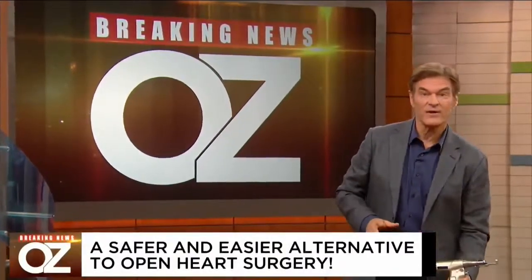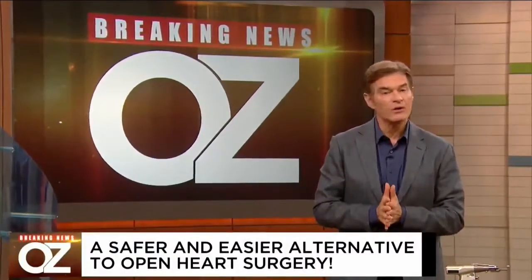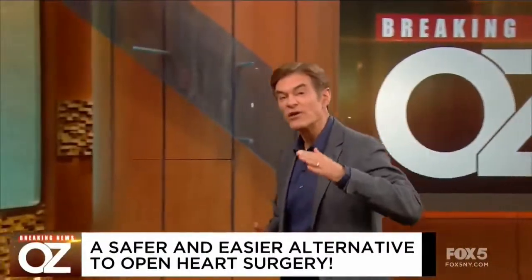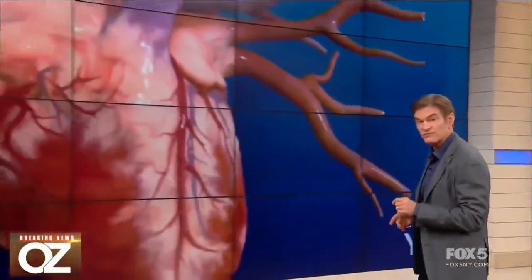It's pretty invasive. But a big new study shows there may be a safer, easier way to treat one of the most common and serious conditions that can affect the valves of the heart. And guess what? 2.5 million people in the U.S. have this problem right now. It's called aortic stenosis. And here's what it looks like.